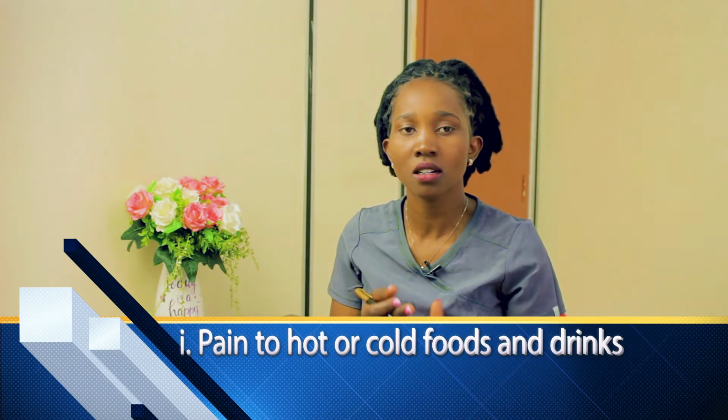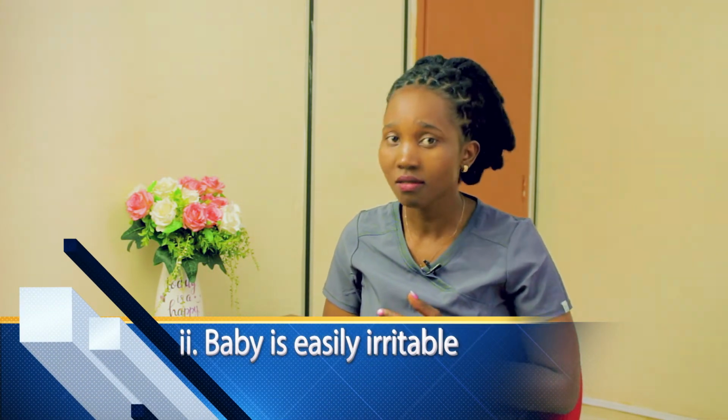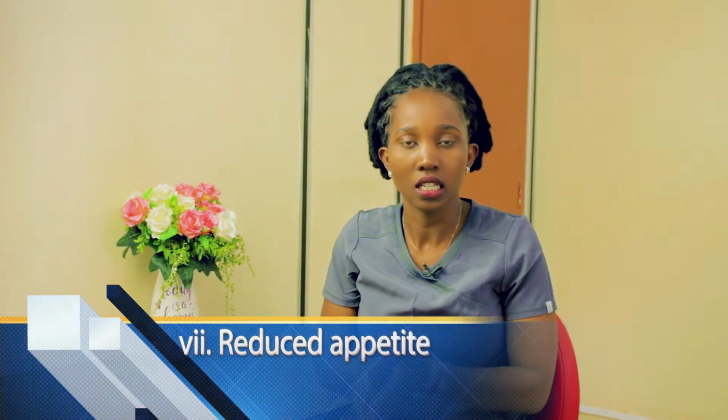So some of the effects that can be caused by early childhood caries include pain to thermal changes, meaning when they consume hot or cold foods. You'll also find them more irritable than usual. Some children might be having sleeping difficulties. They can also have chewing problems. Anytime you give your child food, they don't want to eat well. They can lose weight as well. Reduced appetite is another factor to watch out for, or even their school performance tends to go down. So those are some of the effects that can be caused by early childhood caries.